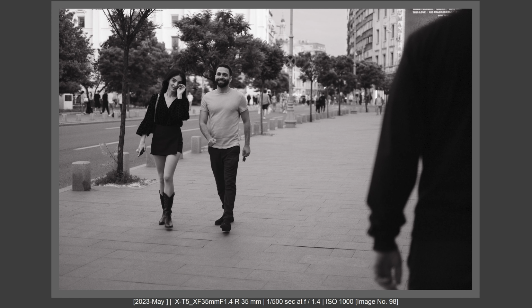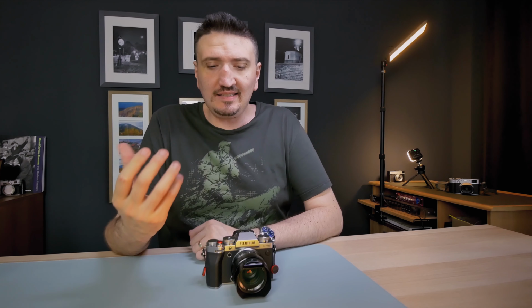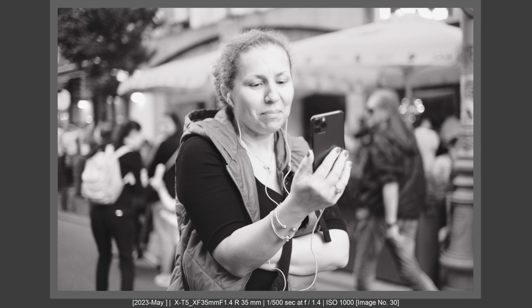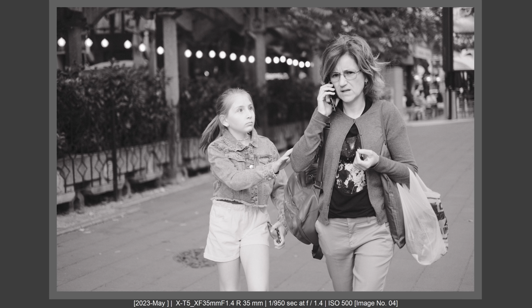So this lens with the new firmware of X-T5 is a totally new lens. It's a totally new lens. And the big advantage here that I really like is that now you can have a beautiful portraiture package that can bring you nice images with character, with good character, with confident AF. So this is a huge deal. You can get some nice portraits and some nice shots with this combo. And finally, you have a working combo that will not frustrate you. So Fujifilm did again a great job with this firmware update.